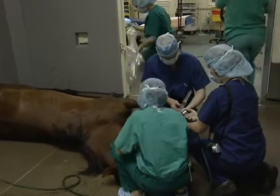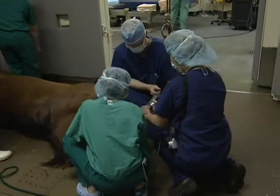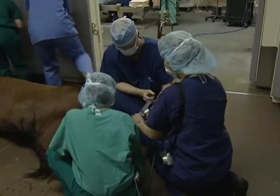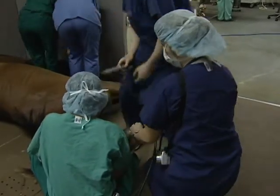Now what we're ensuring is that the anesthesiologists are making sure that he has enough oxygen flowing to him in this transition period from going from the recovery stall to the surgical table.